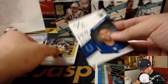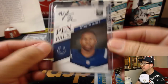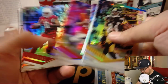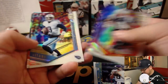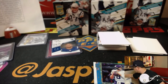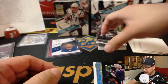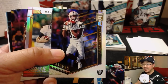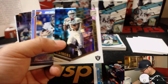Nyheim Hines for the Colts. Sorry, Colts, for having Amari Cooper hands. Ryan Rayner with the Colts. Nice pen pals autograph. Kirk Cousins, you like that? Kirk Cousins out of 49. Tom Brady to 299. Does Cooper have bad hands? I mean, look at that catch. It looks like he kind of caught it with his body. Not supposed to catch like that.